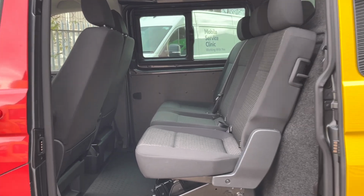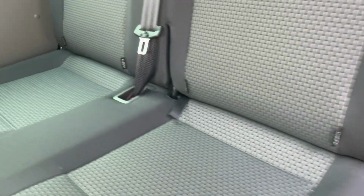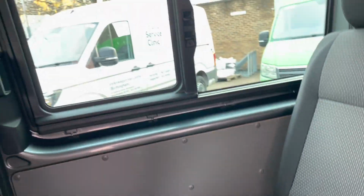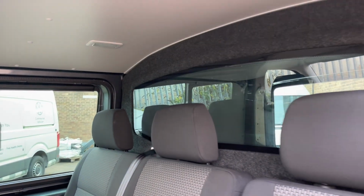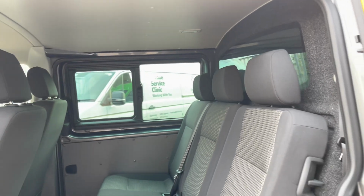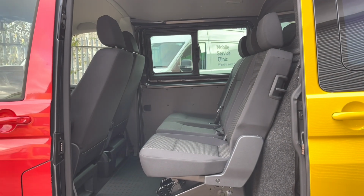Moving into the rear of the cab, you will notice 3 comfortable seats with Isofix anchorage points across all the seats. This is ideal for the correct child seat. Here we have a side opening window for extra ventilation for the rear passengers. You'll also notice a bulkhead with a window to the back of the rear seats.